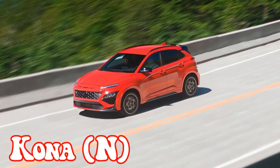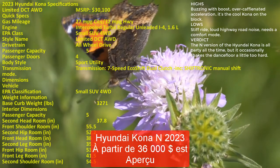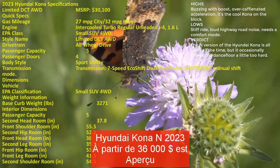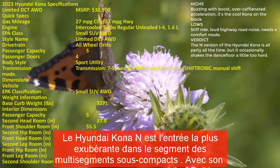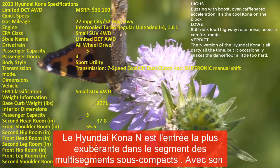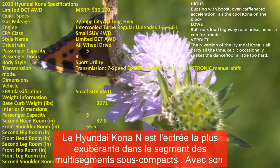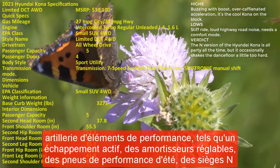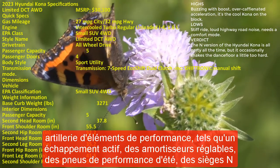2023 Hyundai Kona N. Starting at $36,000 EST. Overview. The Hyundai Kona N is the most rambunctious entry into the subcompact crossover segment. With its artillery of performance bits, such as an active exhaust, adjustable dampers, summer performance tires, and sport seats, and an 8-speed dual-clutch automatic transmission, this Kona takes off where the recently discontinued Veloster N hatchback stopped.